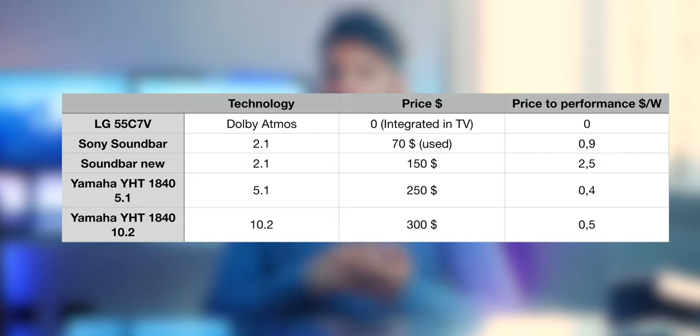Talking about upgrades, those systems are in the range of $200 to $250, so a little bit more expensive than a new soundbar, which is around $150, so it's about $100 more. But in my opinion, if you are wondering whether you should spend that extra money, you should totally do it.